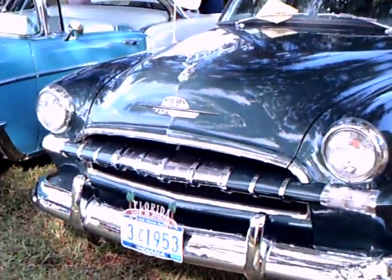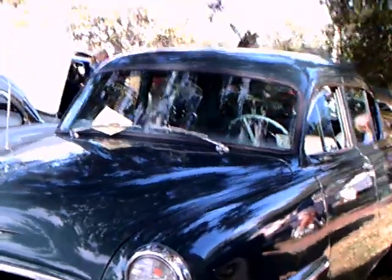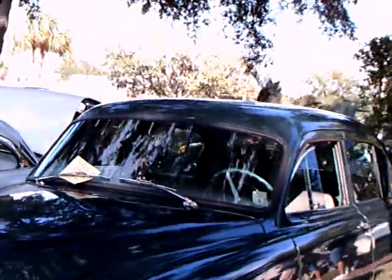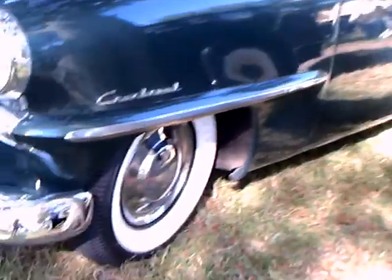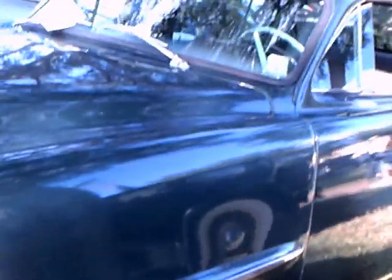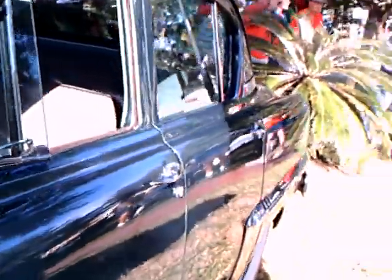Here's a '53 Plymouth Cranbrook four-door sedan. Pretty nice shape. This was a kind of breakthrough for Plymouth compared to the boxier earlier models.